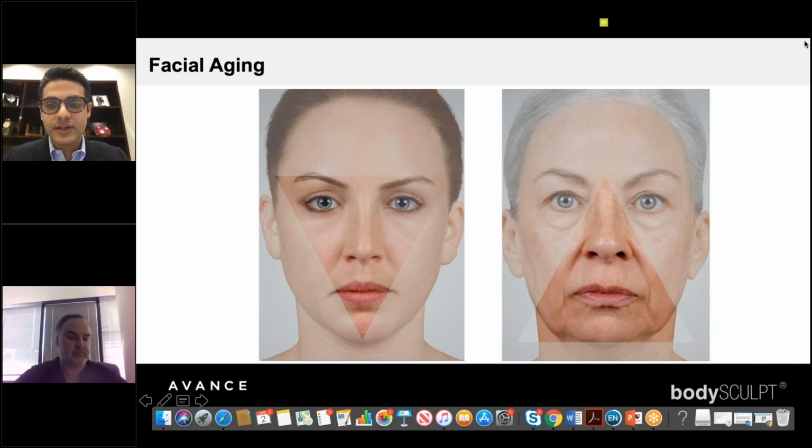Right, so it's a great question. I think when we look at facial aging, we really have to break the face up into thirds. So we have the upper third above the eyebrows, the middle third between the eyebrows and the columella lip junction, and then the lower third from the upper lip all the way down.